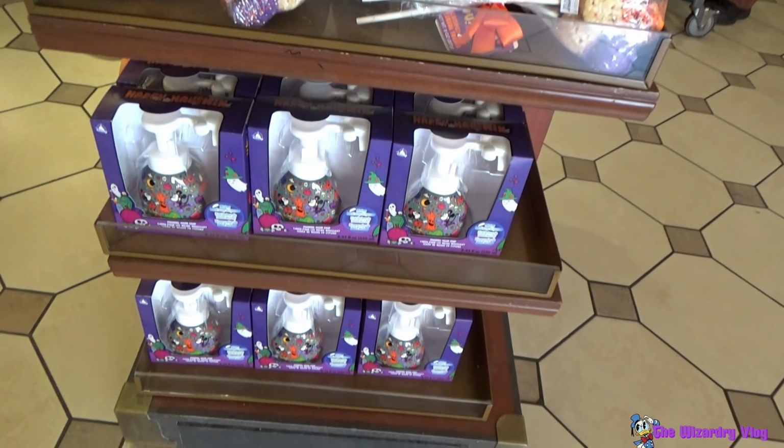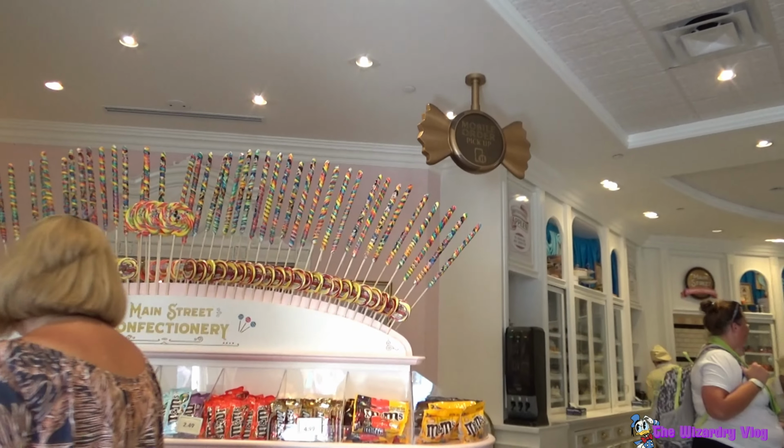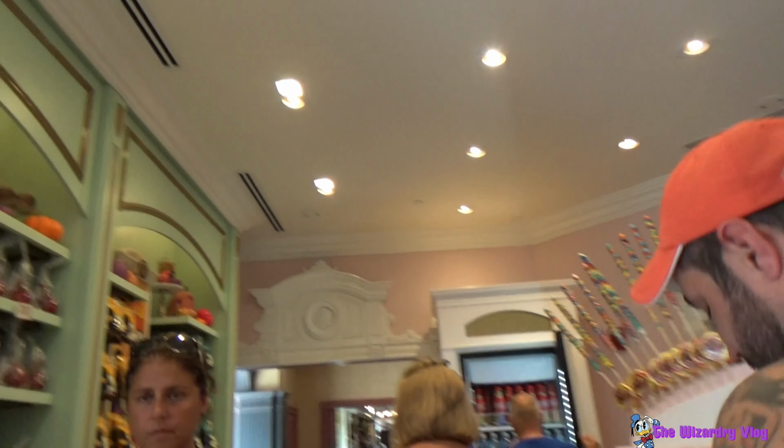Some more Halloween candy. Rice Krispies. Those Mickey's you just saw. Those Mickey's are $11.99. And then we realized, oh, we get a discount. And that was like $30.